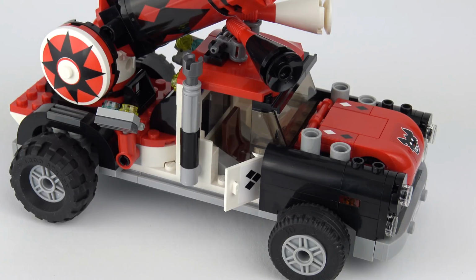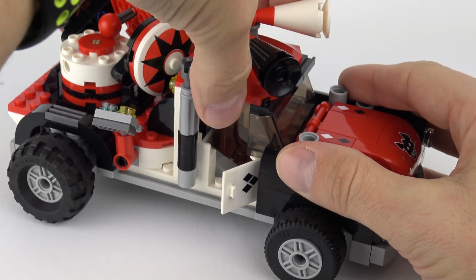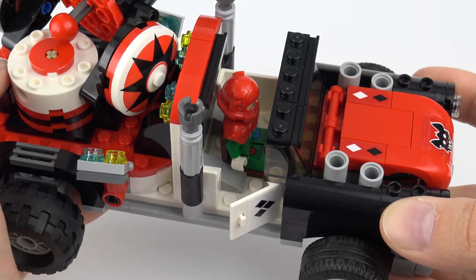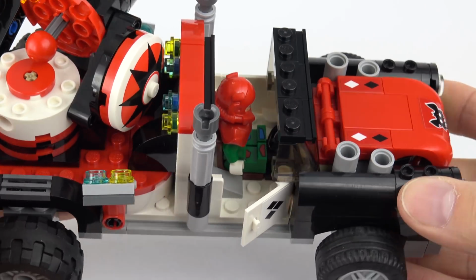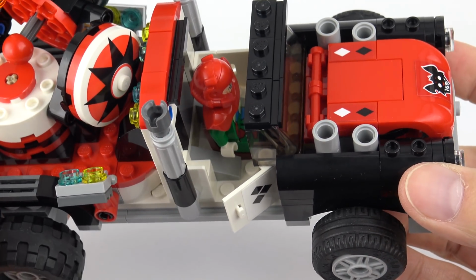Because this is a larger format vehicle, we have opening doors, but they're not quite big enough to get the minifigure inside. So luckily we have this lift-off roof. With the roof removed, it's easier, if not easy, to get the minifigure inside. And as you can see, he's got a steering wheel there. It is a little bit cramped, but it does the job.